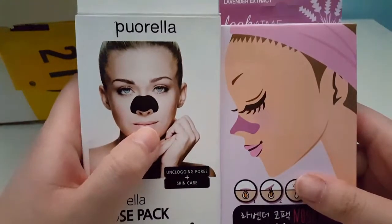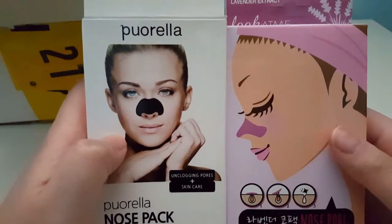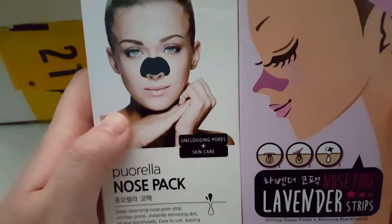My skin's pretty sensitive towards most products. That's why I don't use many products to begin with. So I'm hoping these are going to result in good outcomes.